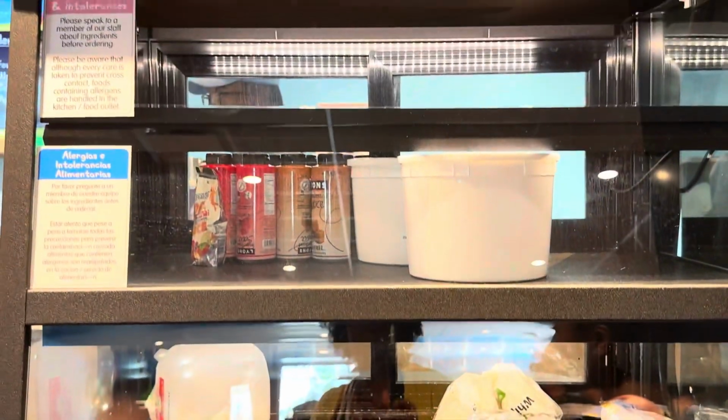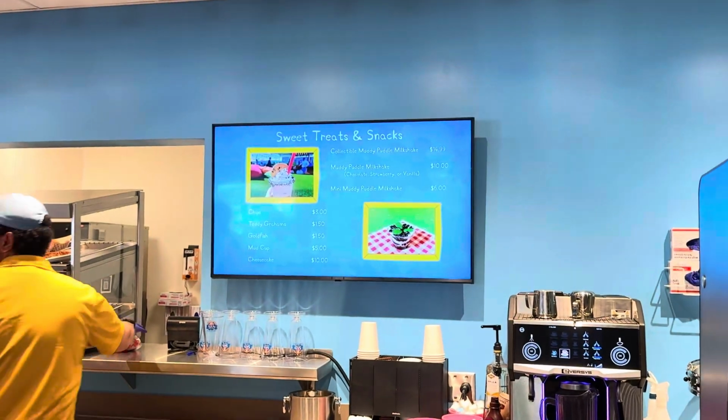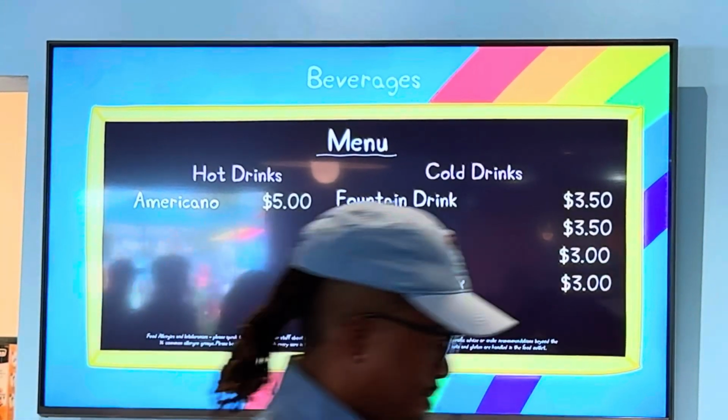And then I'm going to give you a look at the menu that's coming up so that you can check it out and see what they're offering and the prices. And I will zoom in a little closer. Here are the sweet treats and snacks, and here are the beverages.